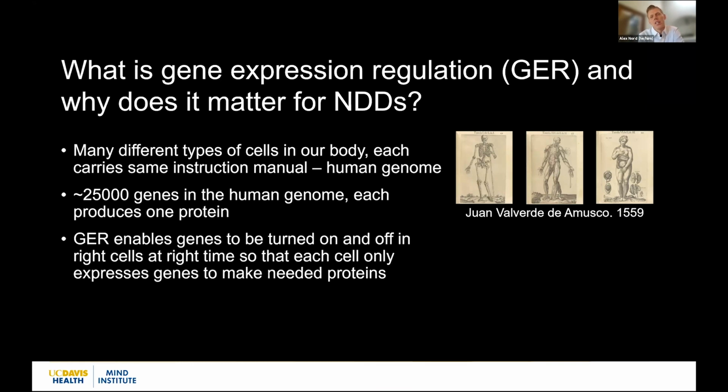And in any given cell, for example, neurons in the brain or cardiomyocytes in the heart, those cells only need some subset of the total number of genes in their function. And so cells in our body have the ability to regulate the expression of a gene, and expression means the production of protein from the gene. And so gene expression regulation is the process by which cells are able to turn on or turn off the specific genes in order to generate only the proteins that are needed in that cell.